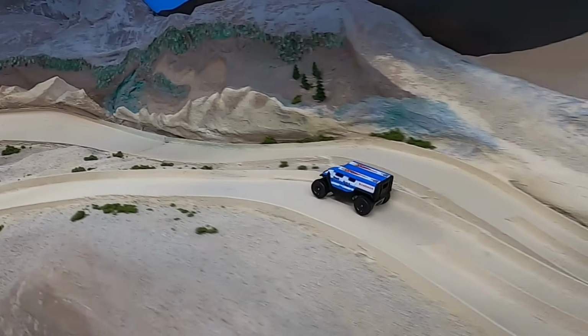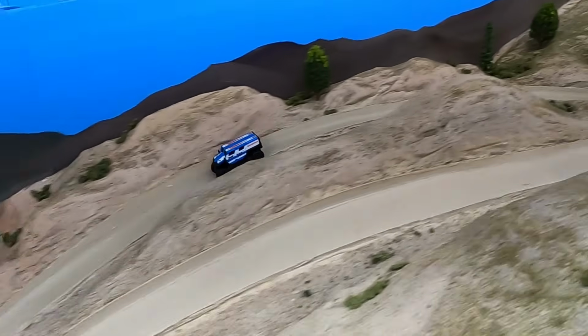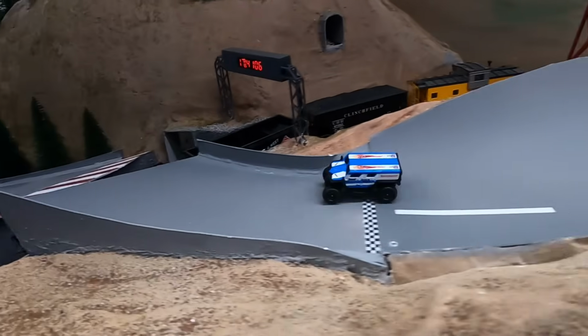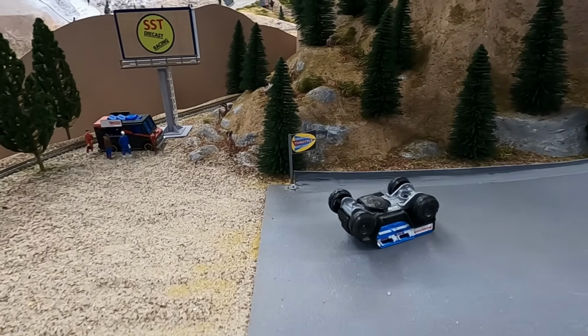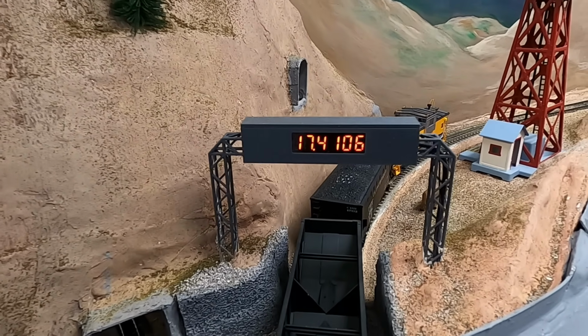It is really moving as it makes its way over the dunes, coming through the pretzel turn over the hill, and look at that ride over. It spun like a ballerina, fell on its top, and a 17.4106.